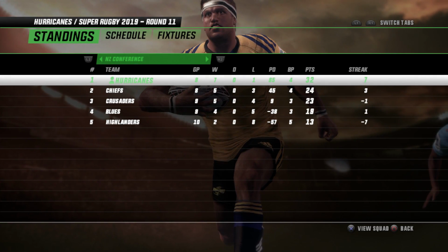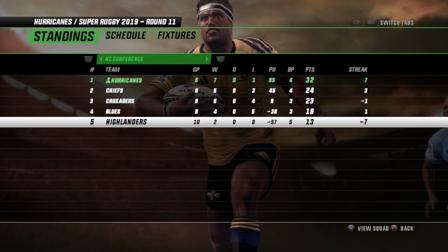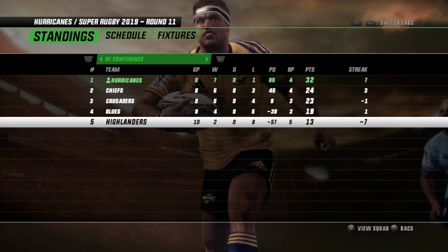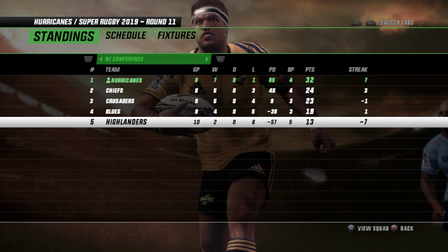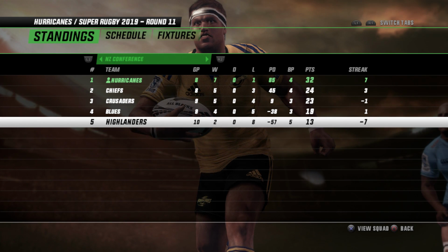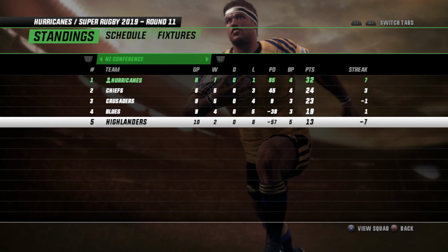So, in New Zealand, we'll go off the Hurricanes because that white on green is terrible. So we are top of the table on 32. Wow. 8-point buffer over the Chiefs in second on 24. Then they have the Crusaders on 23. It's tight there. Blues on 19. So those 3 still have a lot of fighting to do.